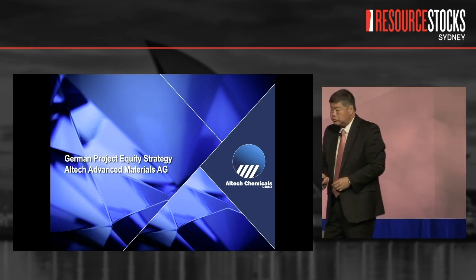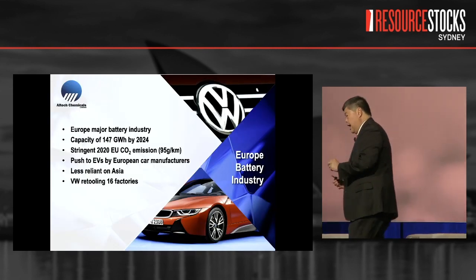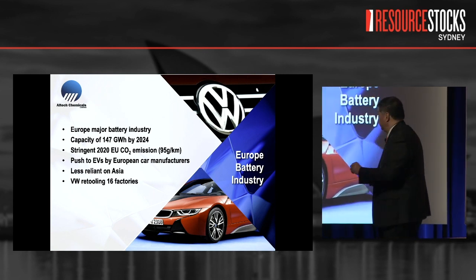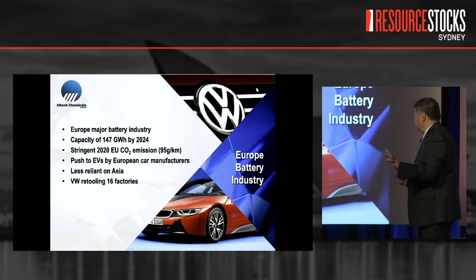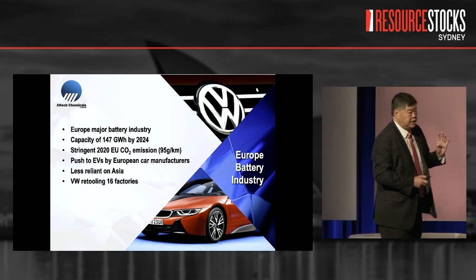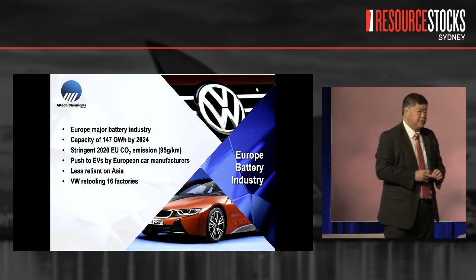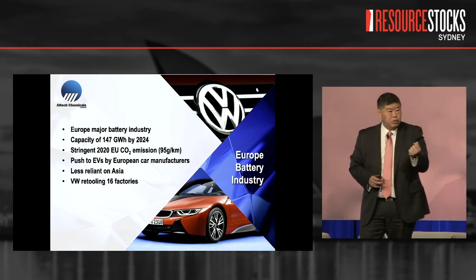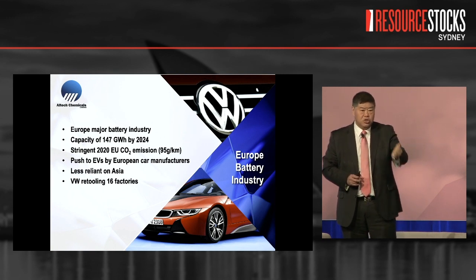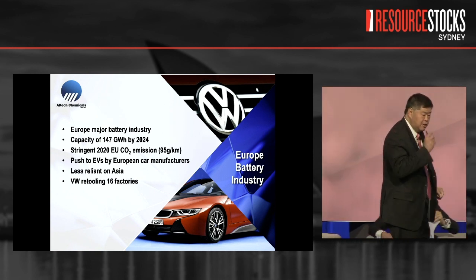Okay, very quickly as I wrap up with the German strategy, this is really a fast-moving area you want to look at. Europe is really pushing with EVs and the battery space. They're really driven by the 2020 EU CO2 emissions, so all automakers have to be less than 95 grams per kilometre. A diesel car is about 130 grams. A petrol car is probably about 160. So to get to the 95, half their fleet has to be EVs. And this is the big movers.